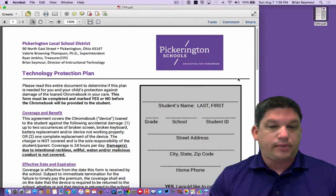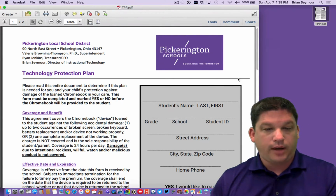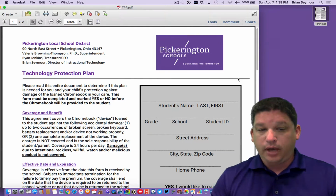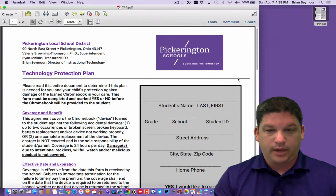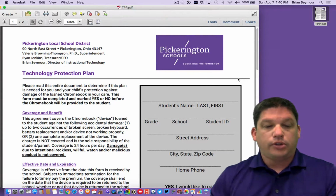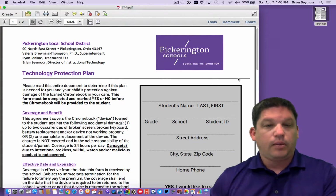So the technology protection plan only covers those things that are considered accidents or manufacturer defects. Okay? If your student does something like throws it down the stairs or punches the keyboard, those are not considered things that we're going to cover under the technology protection plan. It is going to be up to each individual building principal, who we've had long discussions about this, to determine if this was an accident or a manufacturer's defect, or if this was something that the students did purposefully.